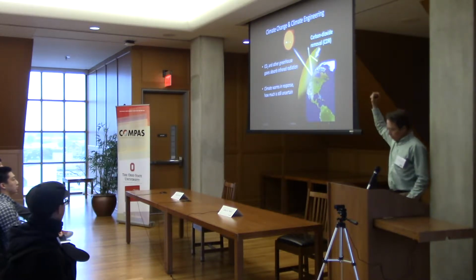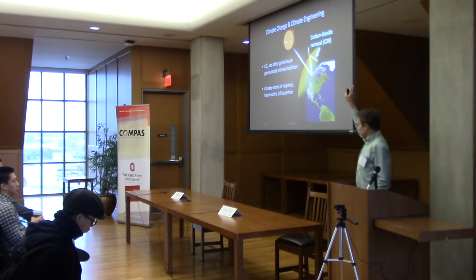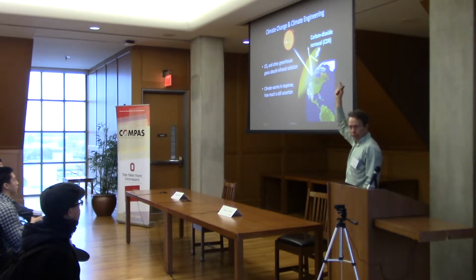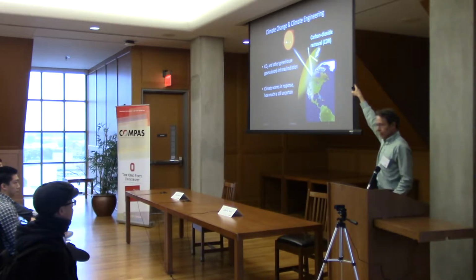The basic approach for managing that, of course, is stop putting the CO2 into the atmosphere. Geoengineering, in principle, describes two different things. I'm going to focus on one of them, and then Jeff will focus on the carbon dioxide removal. So it is possible to affect this problem not just by limiting how much CO2 you put into the atmosphere, but in principle by directly taking it back out after you put it in.